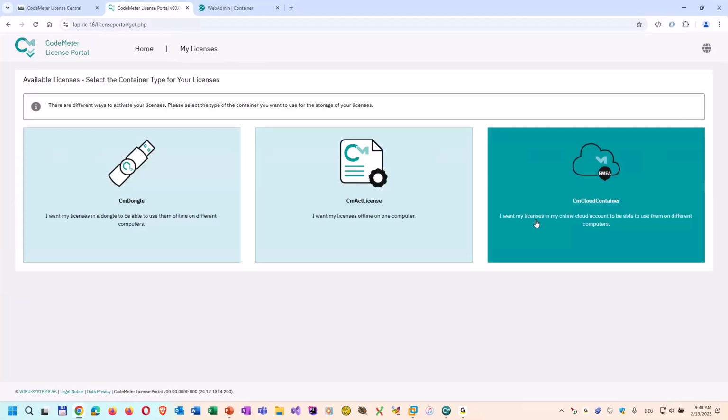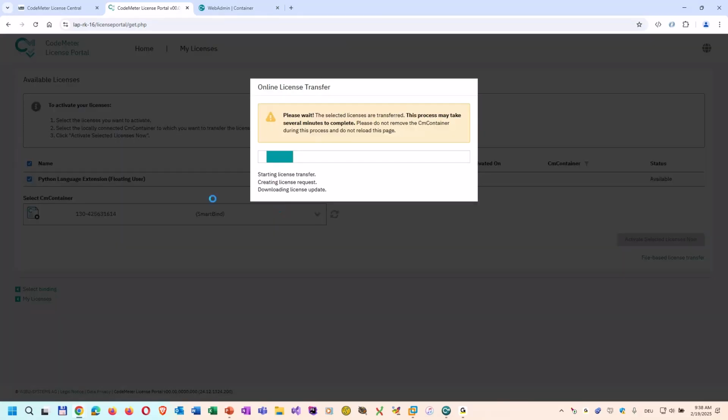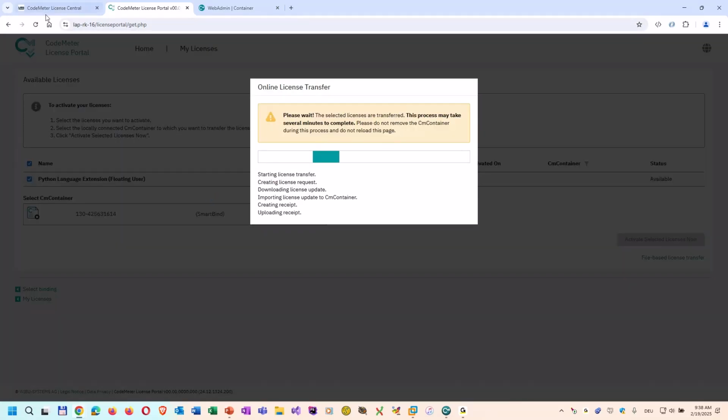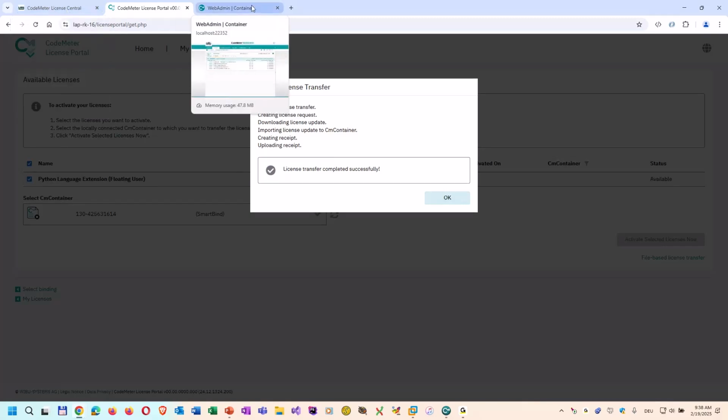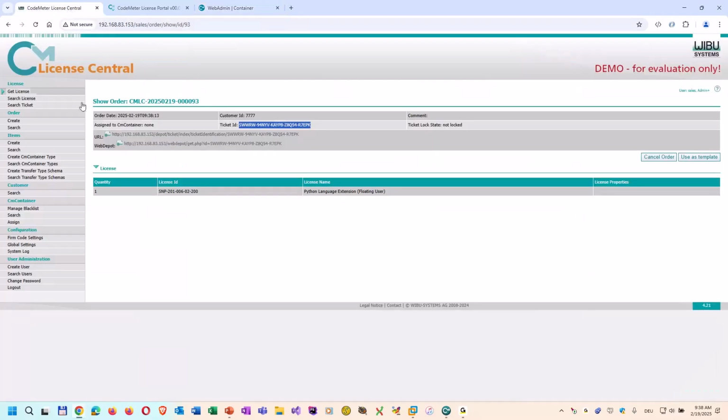So Rüdiger already created the new order with the single item and added 1 seat. And if we now take a look into the container, we see that for the one item, for the one product code, the license quantity is now no longer 5 but 6. Of course, we can do this with multiple product codes at the same time.